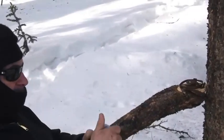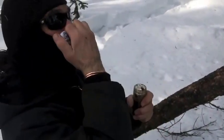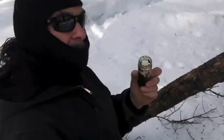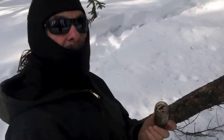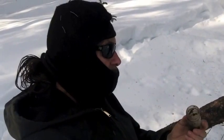Then we'll get our scent like this. And this is a concoction that I've made for years and years. It's beaver castor and actually the old green mint and aftershave lotion. That keeps it from freezing, and it gets the smell going. Beaver castor.